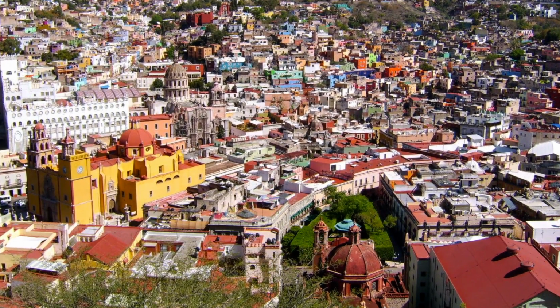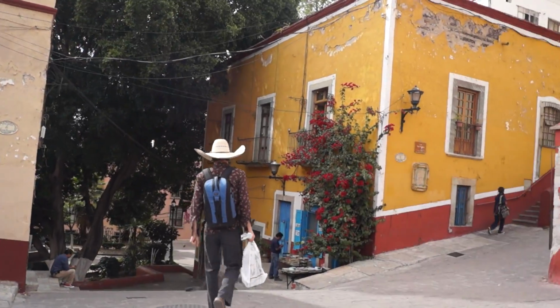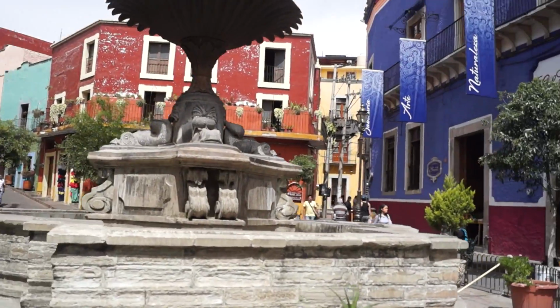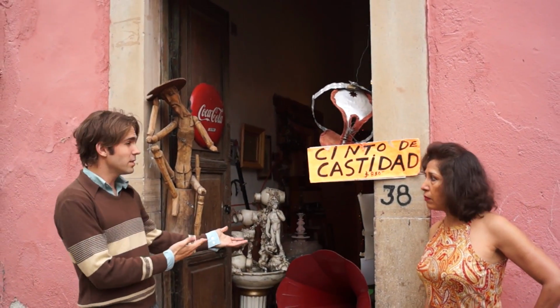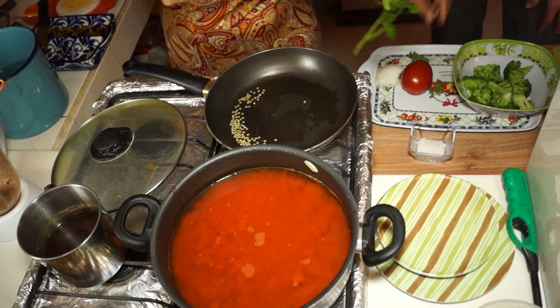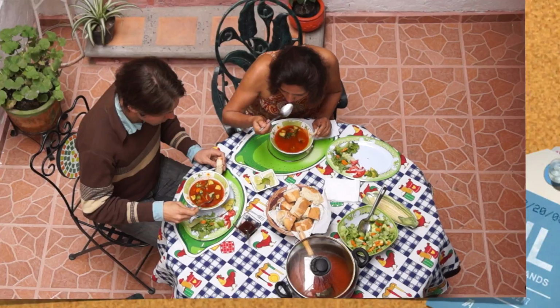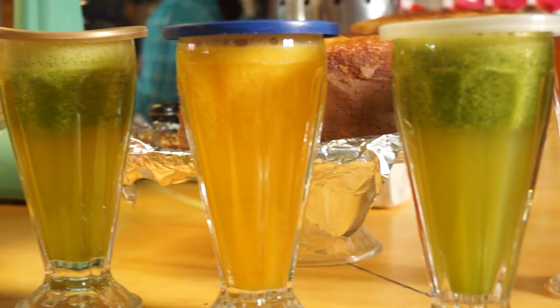Welcome to Guanajuato, Mexico, a magical Spanish colonial town that is, in my opinion, the most beautiful and charming place to visit in all of Mexico. In part 2 of this episode, a local grandma named Carmelita is going to teach us to make a delicious yet nutritious vegetable soup. But first, let's head over to the mercado to start the day right.